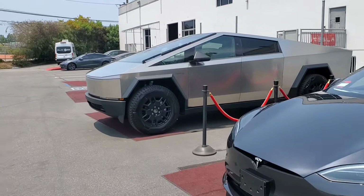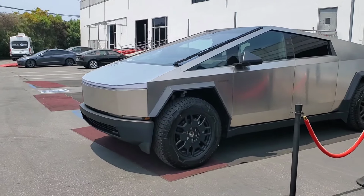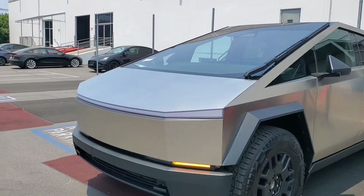Come along with me as I pick up my 2024 Cybertruck.